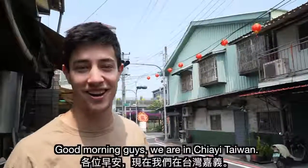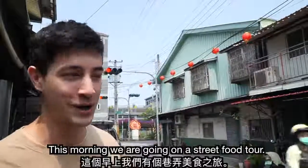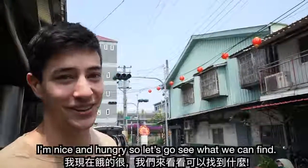Good morning, guys. We are in Chiayi, Taiwan, and this morning we are going on a street food tour. We're gonna try all kinds of different street foods, pop into some local hole-in-the-wall restaurants, and yeah, I'm nice and hungry, so let's go see what we can find.